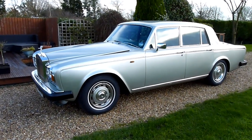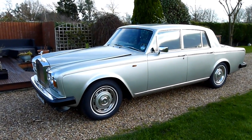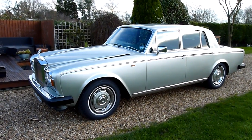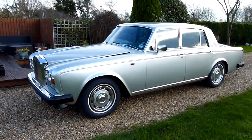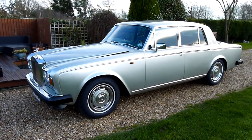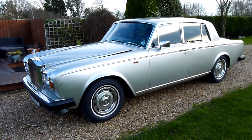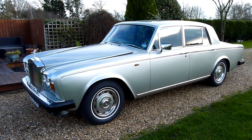I've had her for a number of years. Bought her from a customer of mine who'd had her for quite a long time. She's been very well looked after. Last year put 4 new tyres on her, the correct Avon Turbosteels. Anyway, we'll have a look around the car. I'll show you around it.